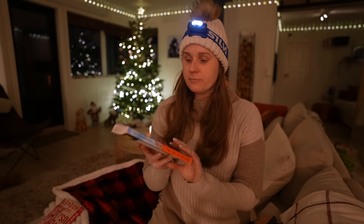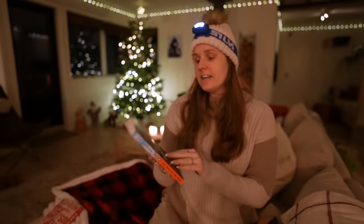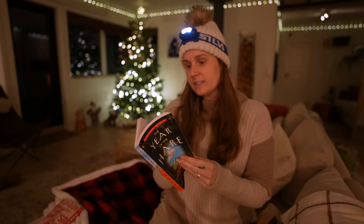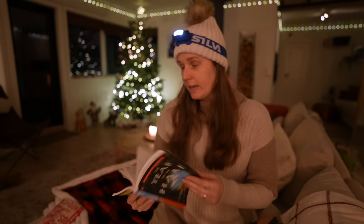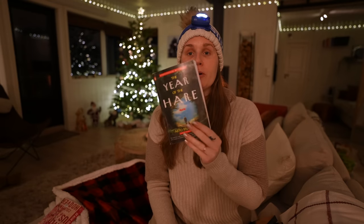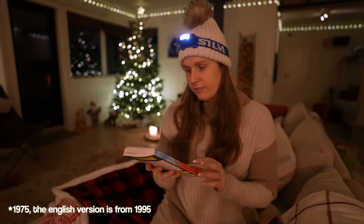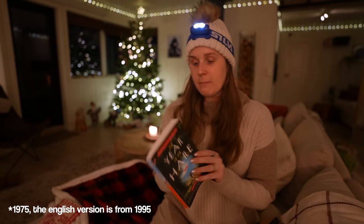But now what I'm reading is Christopher's favorite book, The Year of the Hare. Ever since we started dating, he's a very big book reader, by the way. Half of our library here is his books. He has been speaking about this book for so long. So now that I ordered some books, we don't have a bookshop up here, by the way, from the mainland a few weeks ago, I ordered this as well. And what I love, it's a short read. It's from 1995 and it's written by a Finnish man. And it's about him and his adventures with a hare. I'm a bit more than halfway through it and I absolutely love it.